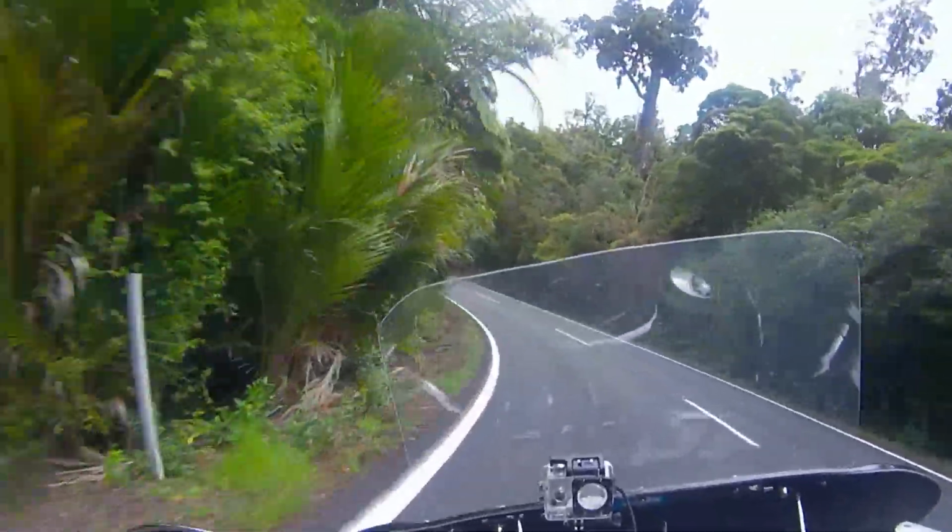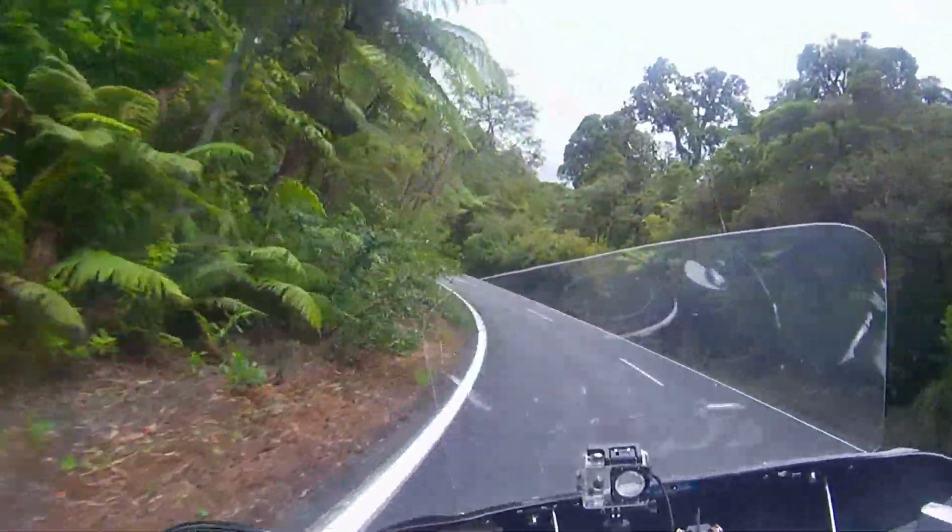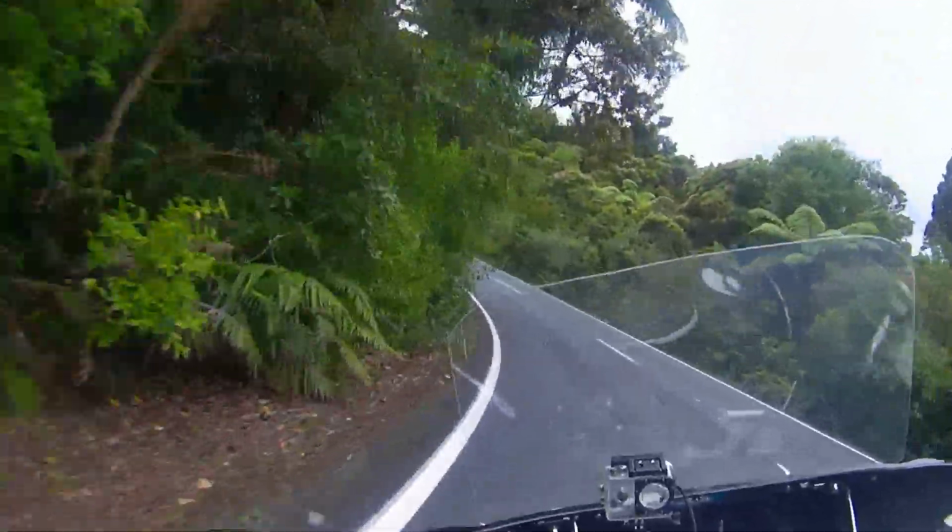Yeah, that corner there, you saw the bike jump a little. I jumped a little actually because I scraped the pegs coming through there.